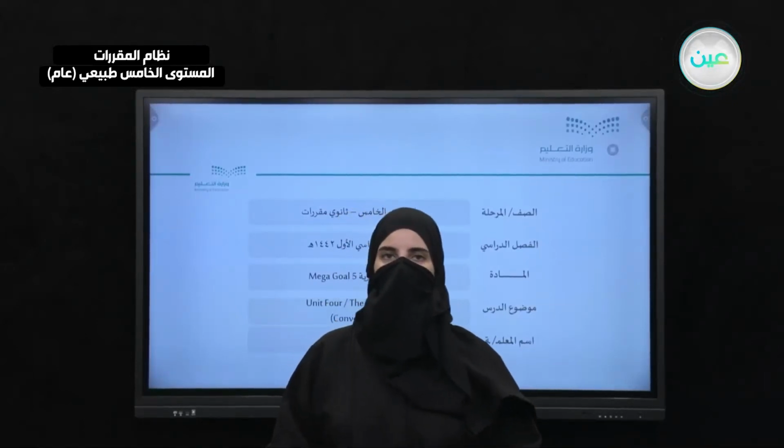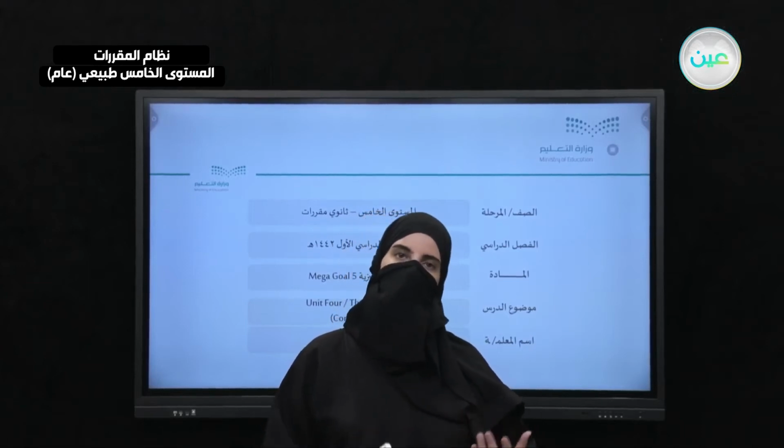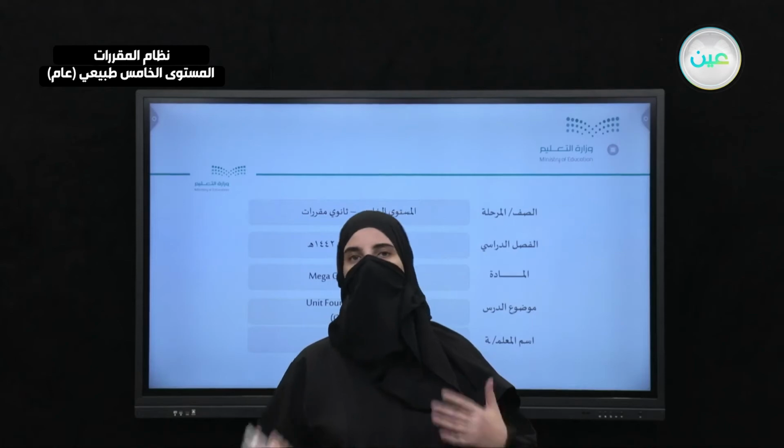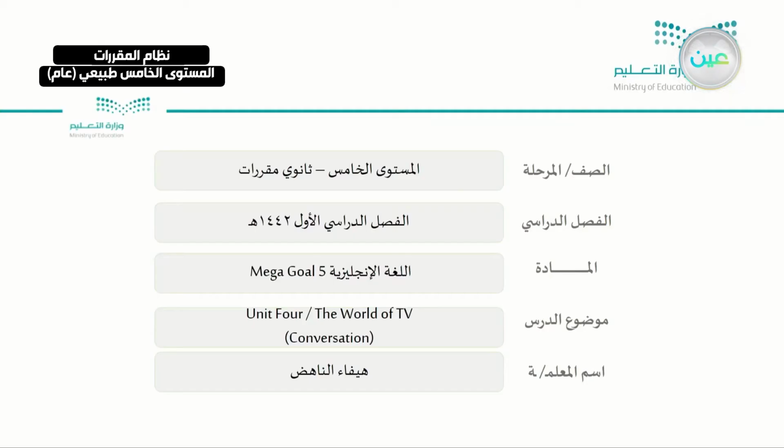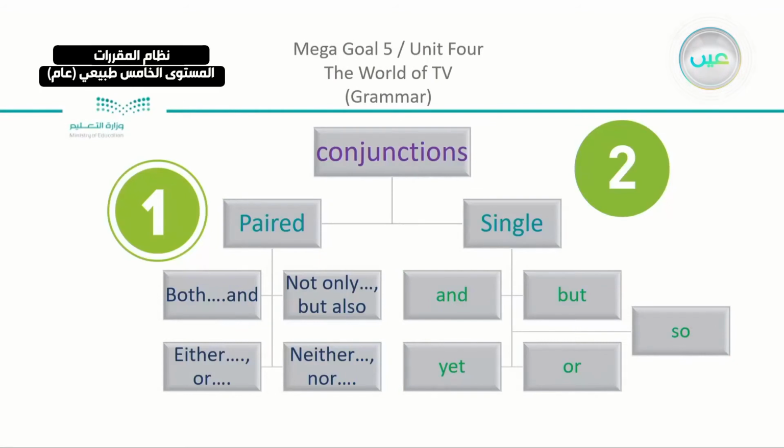Yesterday we took the grammar lesson. It was an interesting lesson about an easy thing that we always use in our sentences, which are called conjunctions. Now we took two parts of the conjunctions that we have. So in the grammar part, yes, we took the whole mapping.